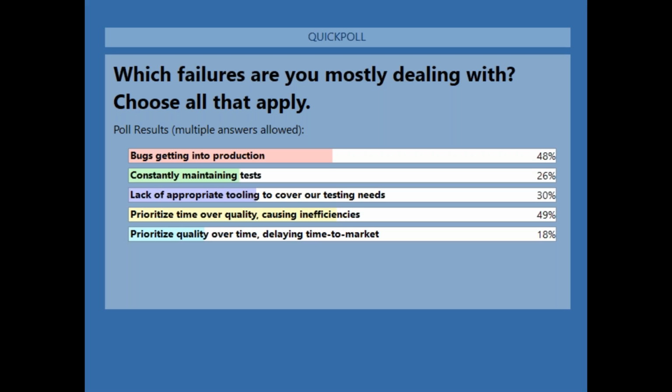Okay, so bugs getting into production is number one, closely followed. Oh, no, actually, prioritizing time over quality, closely followed by bugs in production, lack of appropriate tooling, maintaining tests. So I'm not surprised at the responses here. This seems very similar to my own experience and what I'm seeing in the field right now.